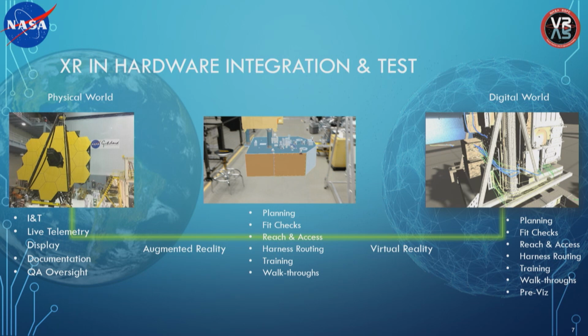And then as you slowly mature the project, you start getting access to real hardware, real chambers, and you start going into augmented reality. And at the end there, you do the actual integration and test. You want to have live telemetry from your test equipment or from the instrument itself, and you can do documentation over in QA.